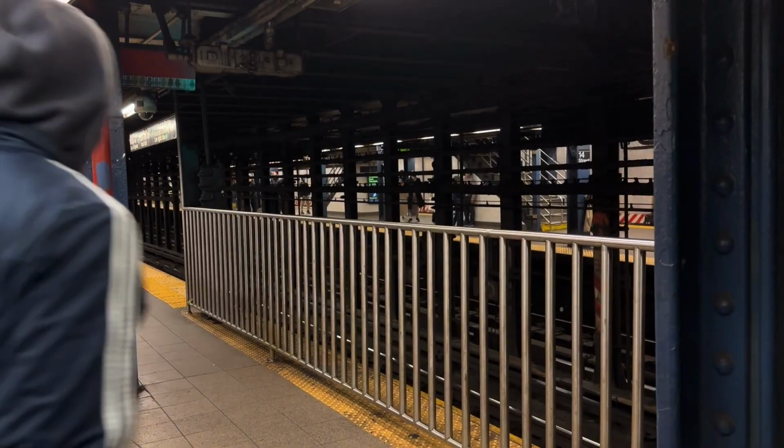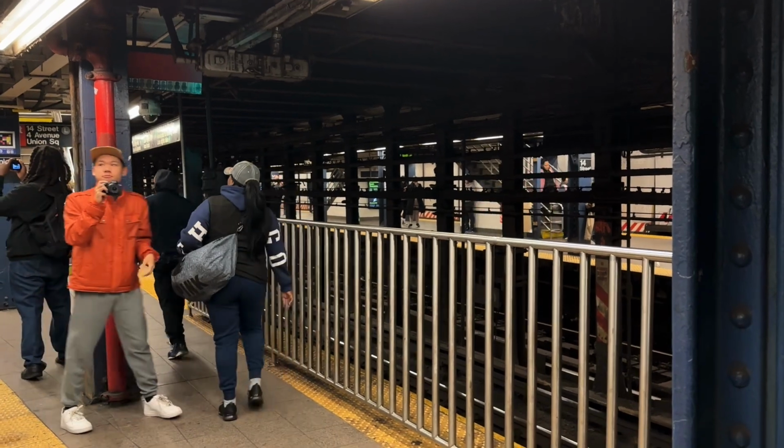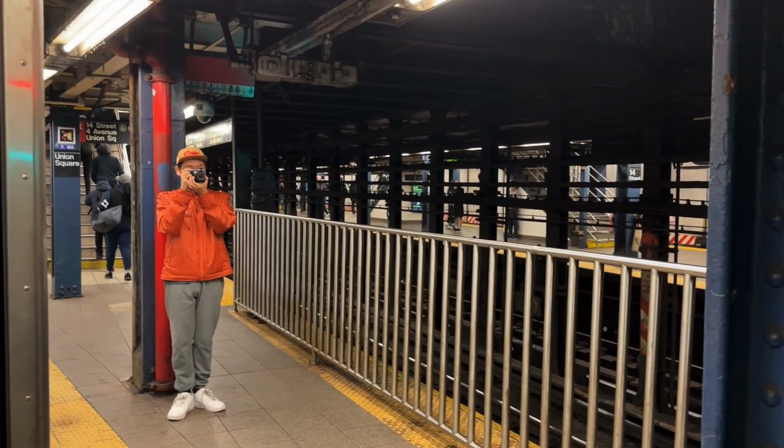This is a Brooklyn Bridge bound 6 local train. Stand clear of the closing doors, please.